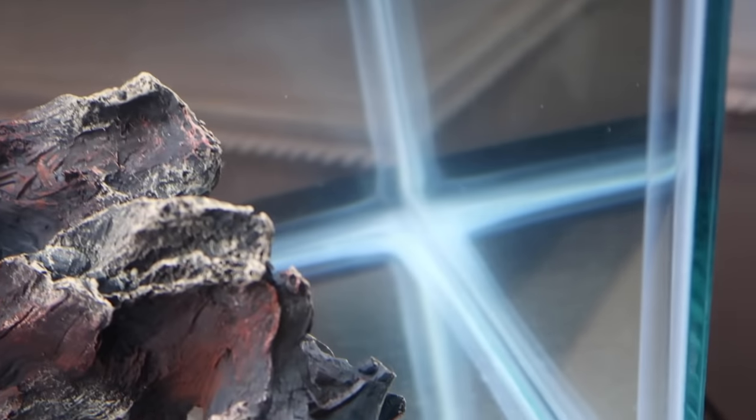You can see her in the reflection. But she's kind of hiding. That's okay though. See, that's okay. I see her little eye. Do y'all see that? Hiding right there. She's just hiding.